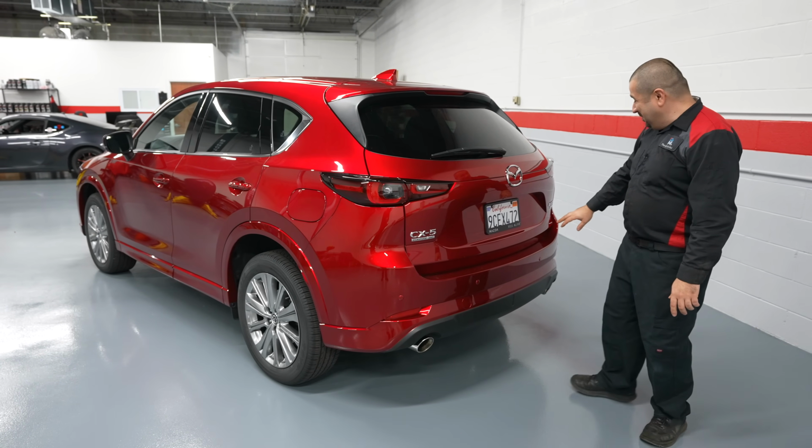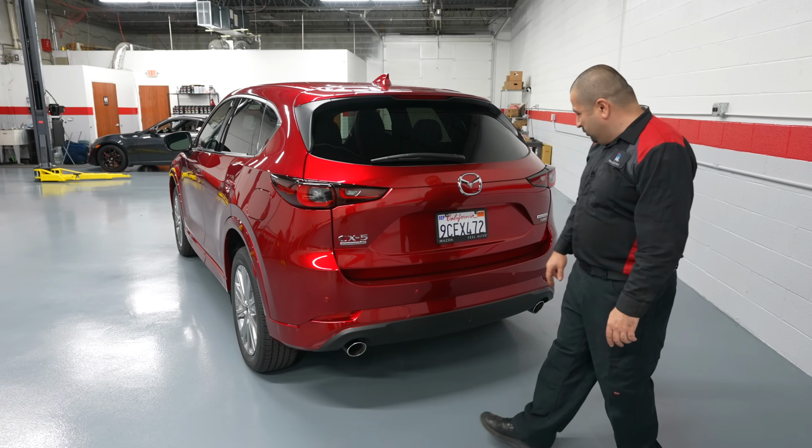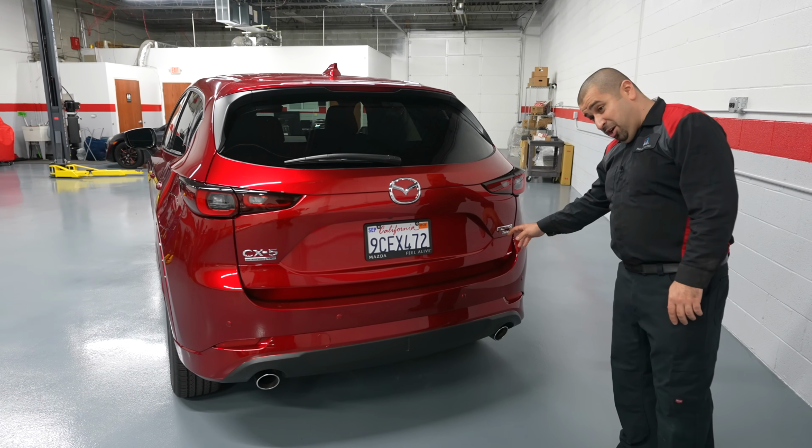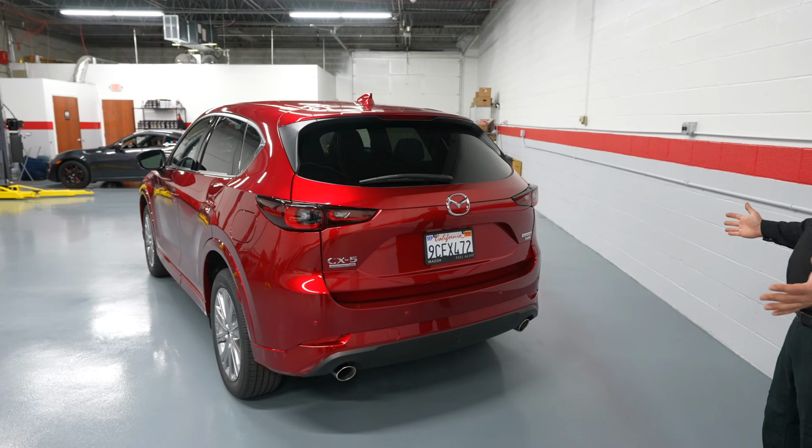This car has so many badges. It's unbelievable. CX-5, signature, all-wheel drive, Skyactiv-G, turbo. So this is fully decked out. Let's start from the back.